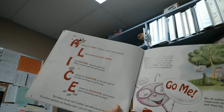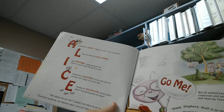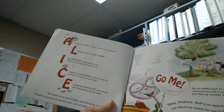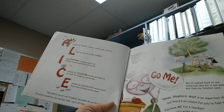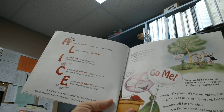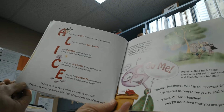A stands for alert. There's a wolf in the building. L says we need to lock down. I says inform, because we must tell others if we've seen the wolf around. C stands for counter. If the wolf sees us, we must do things to ruin his day. E for evacuate, which means leave the building and run away.